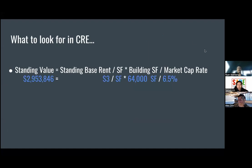And so we'll look at the standing value. In this case, very simple math. We take the base rent per square foot, multiply it by the building square footage, and divide it by that market cap rate. And so we'll derive a building value.